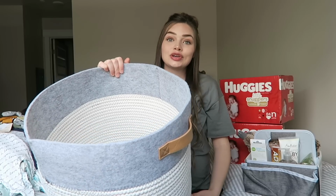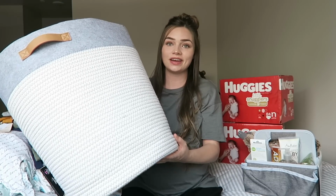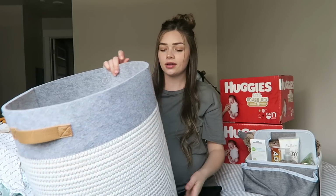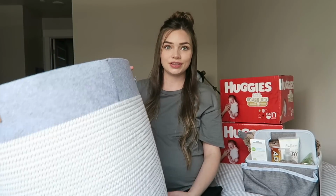The last thing I have to show you guys is the bin that everything was in, and I'm using this as his laundry basket. I think I got it on sale at Target, but I really like that it has the leather handles. I like the color, and I think it'll work really well in his nursery. Like I said, I do have a few more things coming, so I'll have to do another little baby haul, but overall I feel pretty prepared. I'm just waiting for his dresser to get here so I can wash everything and put it away. But if he were to come tomorrow, we would be fine.